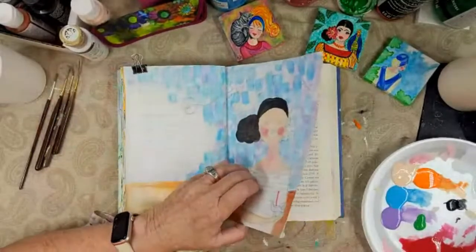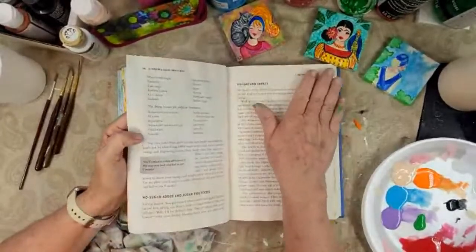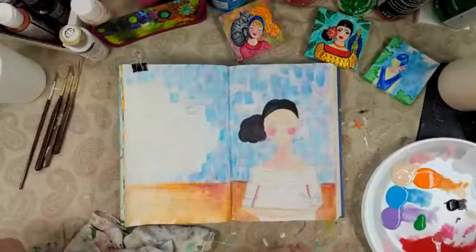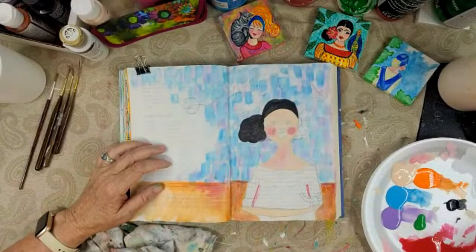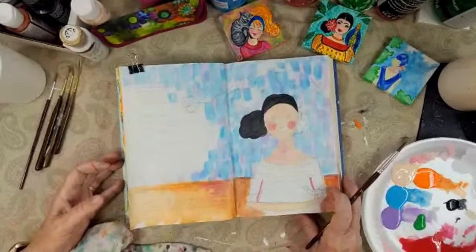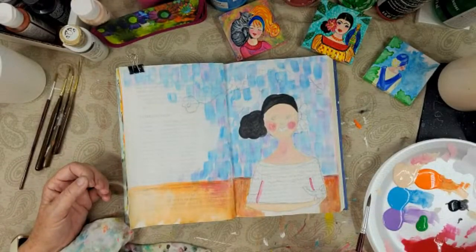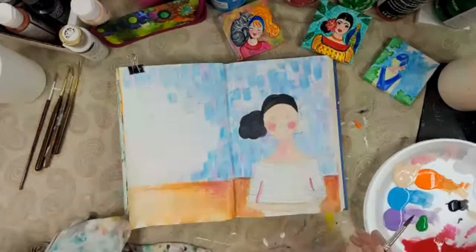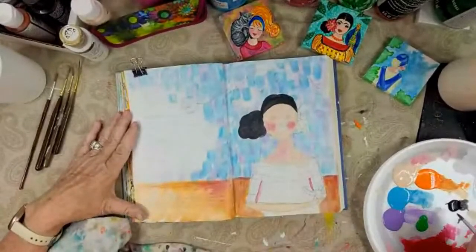Some people, like I said, I'm a messy painter sometimes, but if you're scared you're going to get paint on your next page, then you can put a piece of paper in between there. And save it. But yes, try this. Go get you a book from the dollar store or $1.25 or whatever it is now. It's still cheap. And try this out.